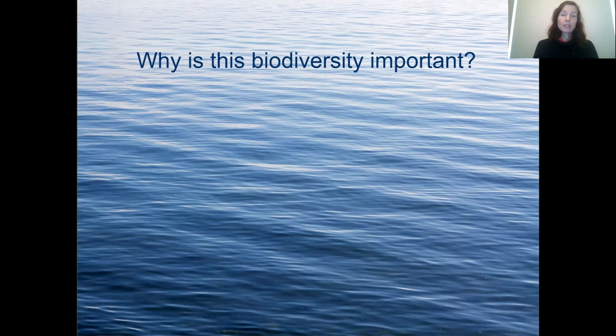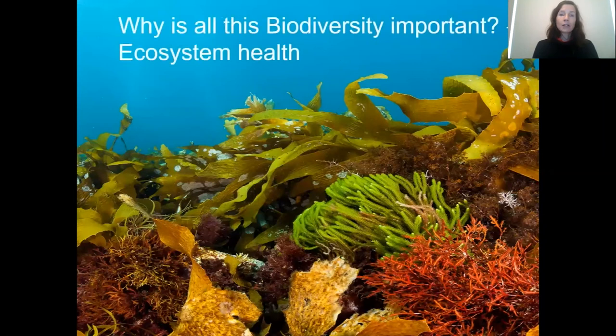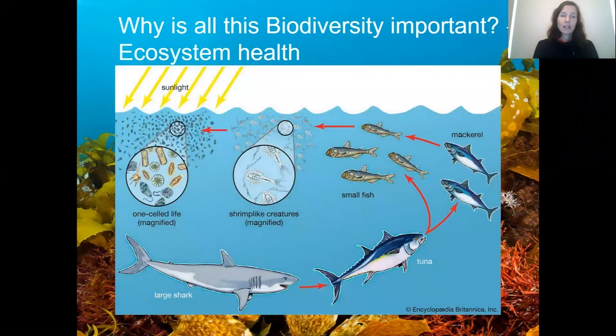So why is all this biodiversity important? Biodiversity is important because it supports ecosystem health. So in this example, we can see a food chain that exists in an ecosystem. Where we lose some of the biodiversity from this ecosystem, it can have a cascading effect on all the other plants and animals living within the ecosystem.